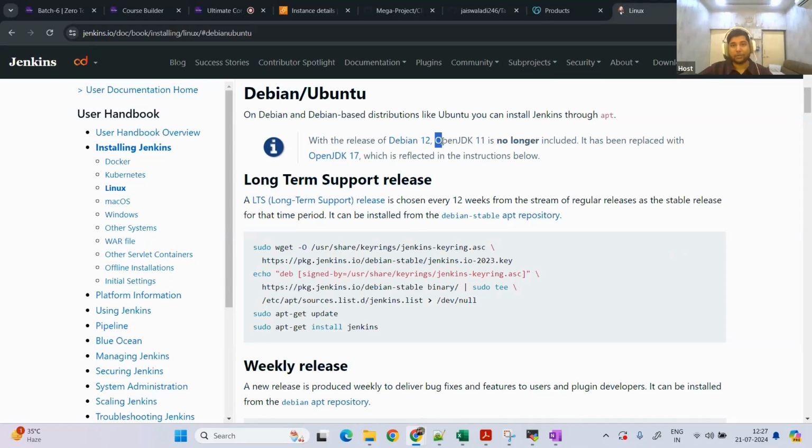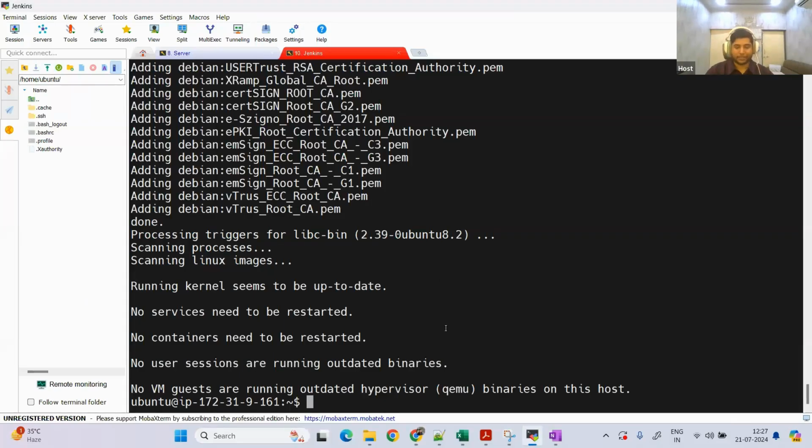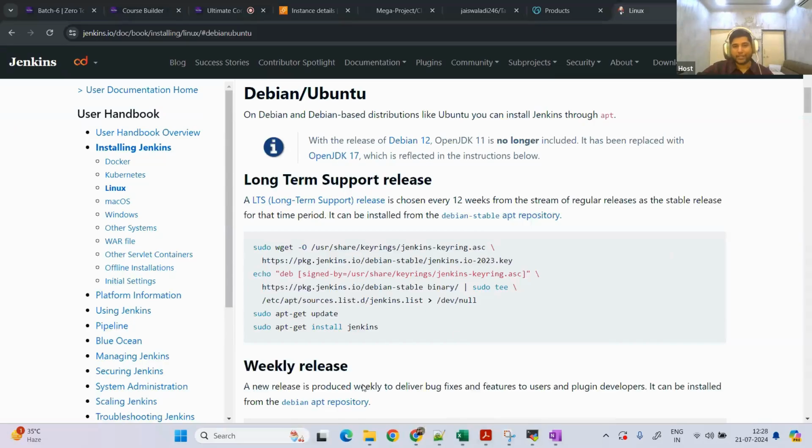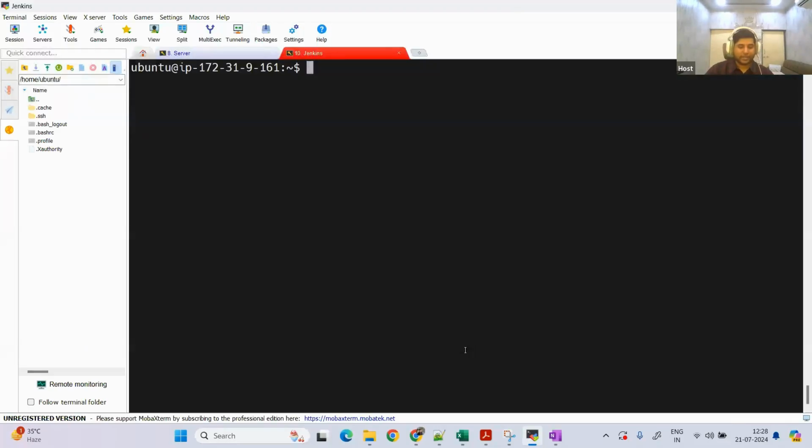Also, one more thing here, you can see OpenJDK is no longer included. Make sure that you are going with OpenJDK 17, which is supported everywhere. Now I'll copy all these commands and get back to Jenkins here. Now there are all these commands, right? Either we can execute them one by one, or I can create a script. Let's say gen.sh.